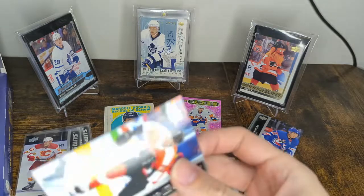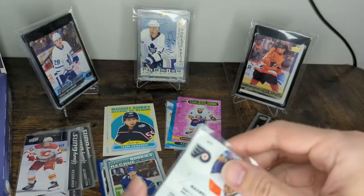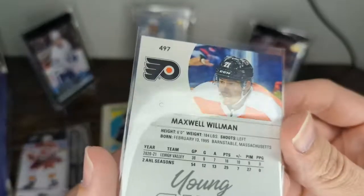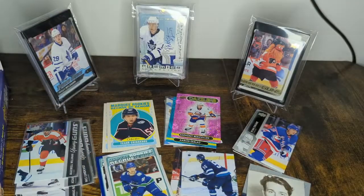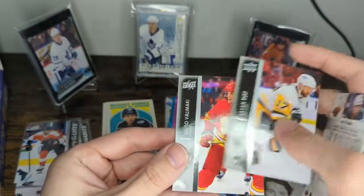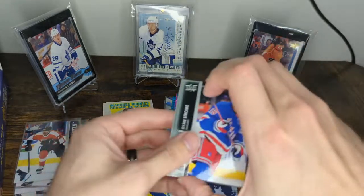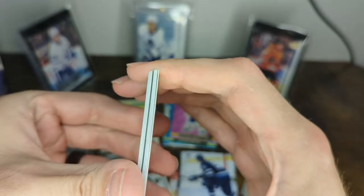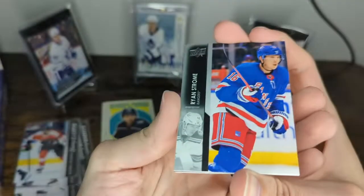That is quite the posh name we've got going there. Maxwell Willman. Center. Ooh, he is not young. He is, let's see the age there. That would make him 27 years old. Quality rookie. Tyler Motte, Matt Dumba, Brian Rust, and Juuso Välimäki. So we're on to the interesting pack here. Oh, it does have a Young Gun. Very interesting. And a clear cut and a Young Gun.